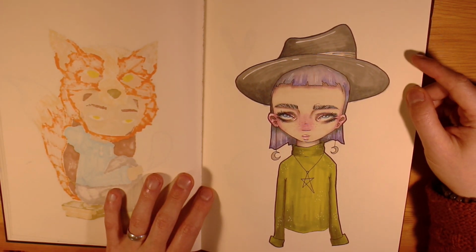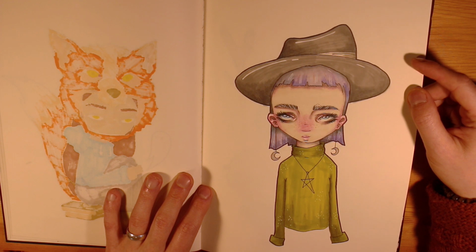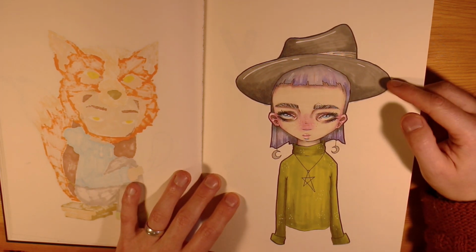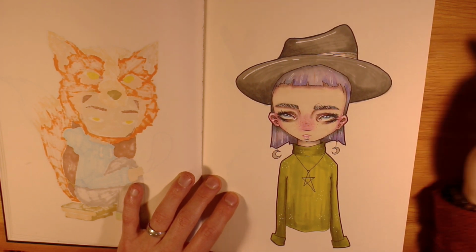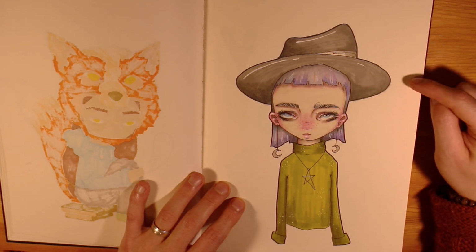This was meant to be the prompt to Stranger Things. Couldn't think of anything to do with that. I haven't even seen the new series yet, which I know is probably sacrilege. So I just drew a little teen witch with a funky hat. I actually saw this hat in a shop locally, and I really wanted to buy it, but I wasn't confident enough. So I tried it on, liked the look of it, put it down and ran away.